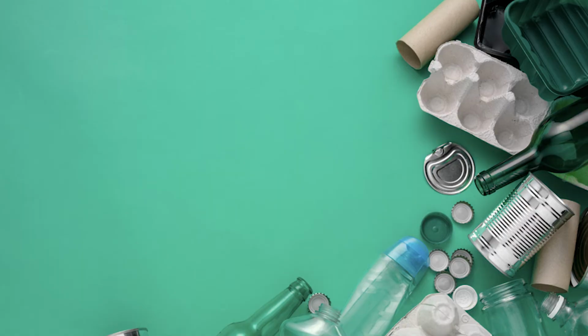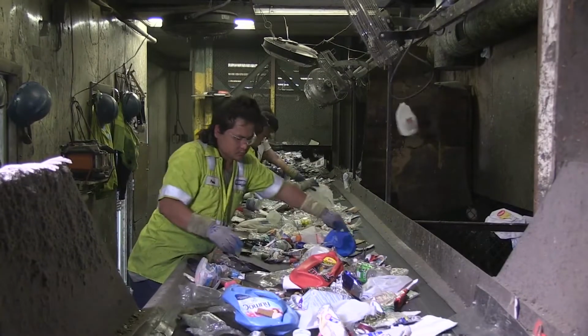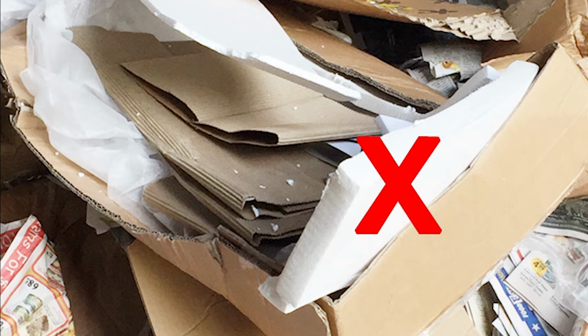If there's one word to associate with recycling in 2019, it's contamination. Contamination is when something non-recyclable is placed alongside recyclable material. It can be as blatant as motor oil or as inconspicuous as styrofoam, but either way it contaminates the whole group of materials. Why does it matter?